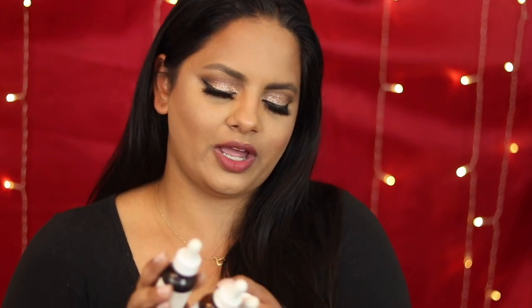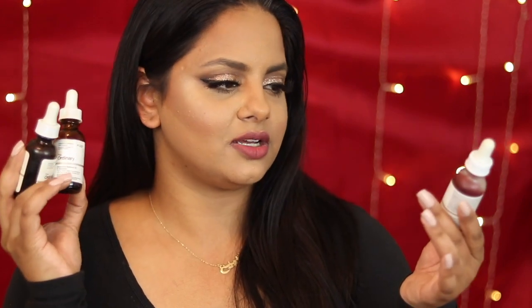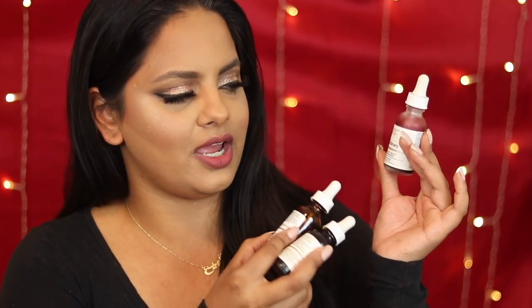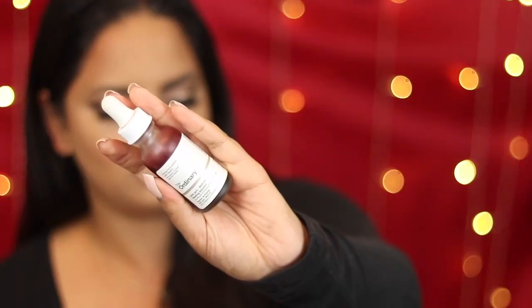Then I wanted to suggest, if you are looking to resurface your skin, or make your skin feel renewed, you might want to try the brand The Ordinary that is sold at Sephora. This is also a really affordable brand, and I've noticed such a big difference with my skin using these products. These are the three that I would suggest. The first is the Ordinary AHA 30% BHA 2% peeling solution.